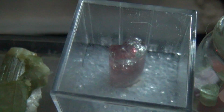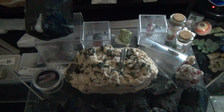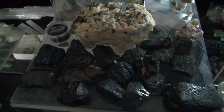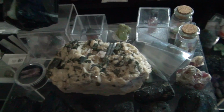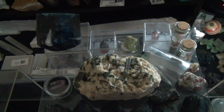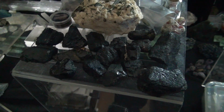I'm going to do a little zoom in, and the video is not going to do it justice. And then this one is from Paprock, Afghanistan. Afghanistan and Brazil are like the 2 big locations. There are 2 locations in America where this is found, one in Maine and one in California, the Himalaya mine. If you get some stuff from there, it's extremely expensive and valuable because it just doesn't come up that much. But you can actually go to the Himalaya mine in California and mine for this stuff yourself, pay a fee. But it's real hit or miss on whether you'll find anything that's worth it.